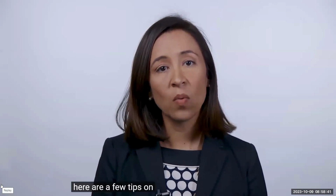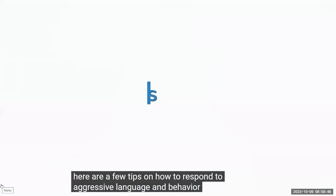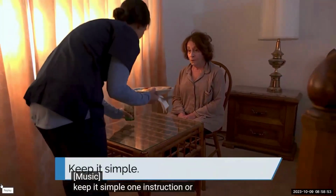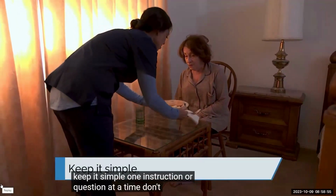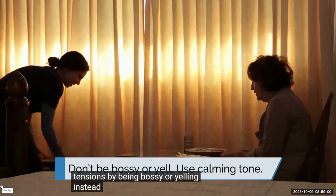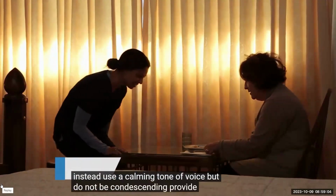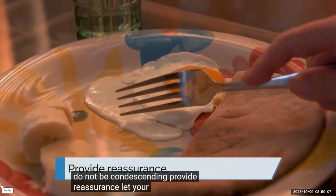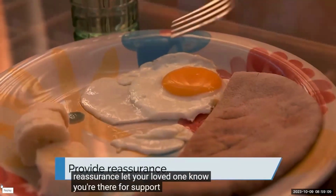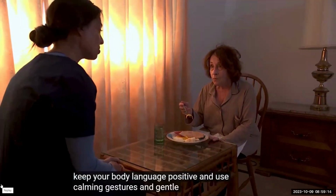Here are a few tips on how to respond to aggressive language and behavior. Keep it simple, one instruction or question at a time. Don't escalate tensions by being bossy or yelling. Instead, use a calming tone of voice, but do not be condescending. Provide reassurance. Let your loved one know you're there for support. Keep your body language positive and use calming gestures and gentle touch.